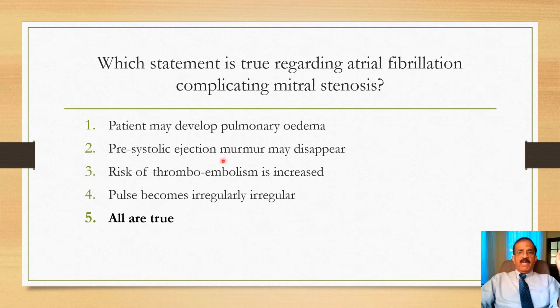Yes, pre-systolic accentuation of the mid-diastolic murmur is caused by atrial contraction, and in atrial fibrillation there is no active atrial contraction. Risk of thromboembolism is increased. Yes, the rhythm is irregularly irregular. Any irregularly irregular rhythm predisposes to thrombus formation and its embolization. Pulse becomes irregularly irregular. That is the inherent feature of atrial fibrillation. So all are true. Okay.